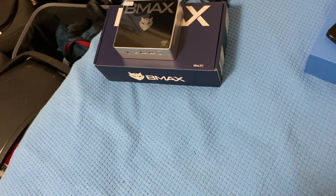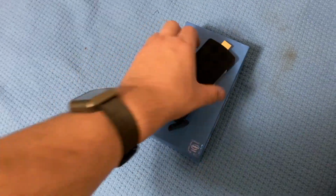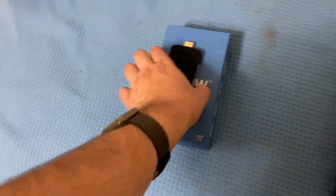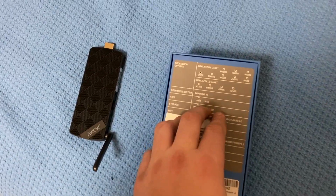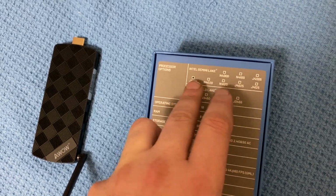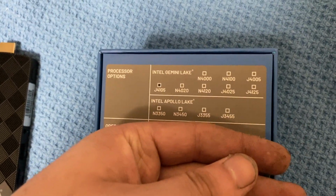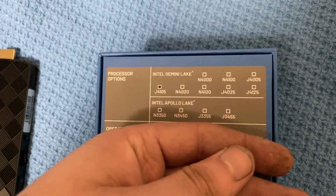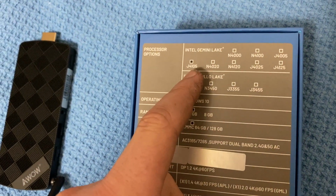It will get its own video, mind you, but this one here I think is the more interesting of the two. This is the AWOW compute stick. I forget the exact model of it. I think it says on the bottom, but this one uses the Celeron J4105, also part of the Intel Gemini Lake. Comparative to other chips that these compute sticks from AWOW would have come optioned with, I think the most interesting and the best value one is the J4105.